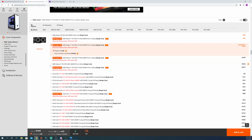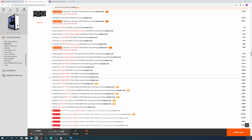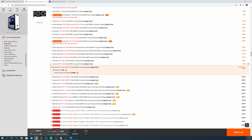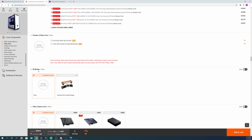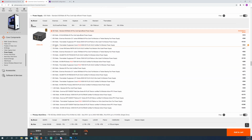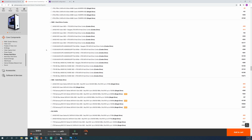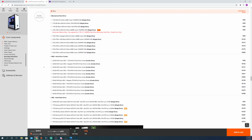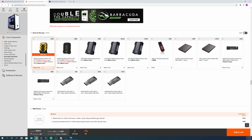Now, for this, it has the AMD Radeon, but I would probably go up a little bit, not to the 2070, but I'd probably go up to the 2060, probably the 2060 Super, which I don't think is a bad graphics card by any stretch of the imagination. And again, I'd probably go with a 600 power supply. It's not bad. For storage, I'd probably stick with the 1 terabyte. I don't think you really need any more, because you can always go expandable storage.